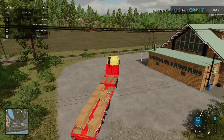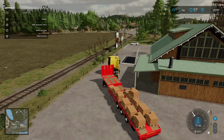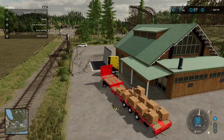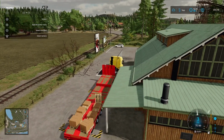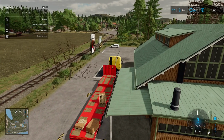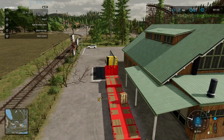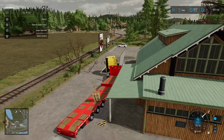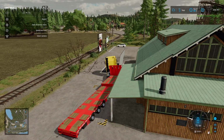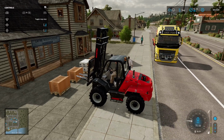Right, here we go. We're just going to put these into the market. Get these sold. I've got to move that branch. When I was clearing that field, one of these branches while I was doing the mulching got pushed onto the train tracks, and just before a train came by and just whacked it off onto here. Still haven't moved it. I'll have to do that in the next episode, if I remember, of course.